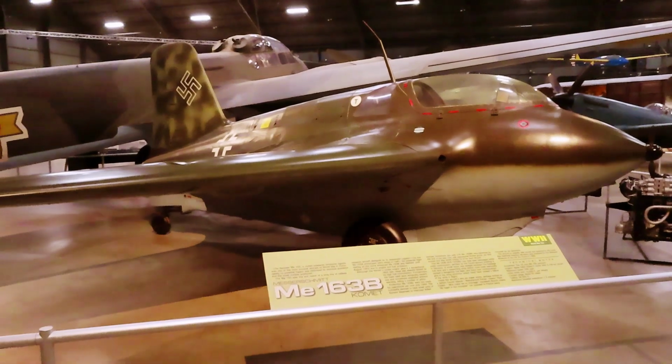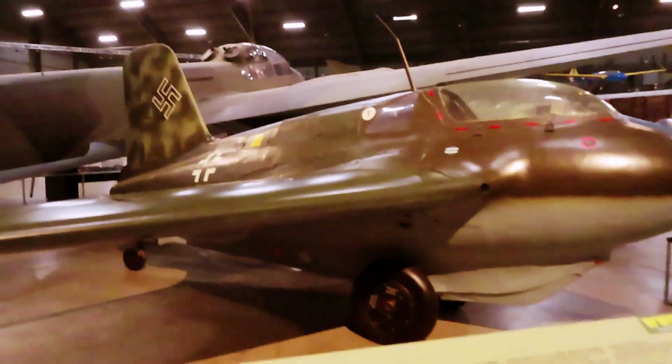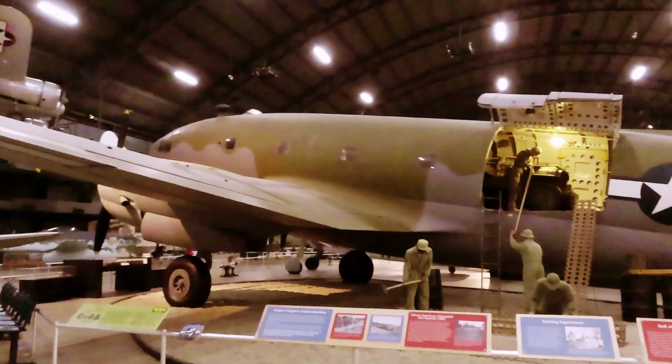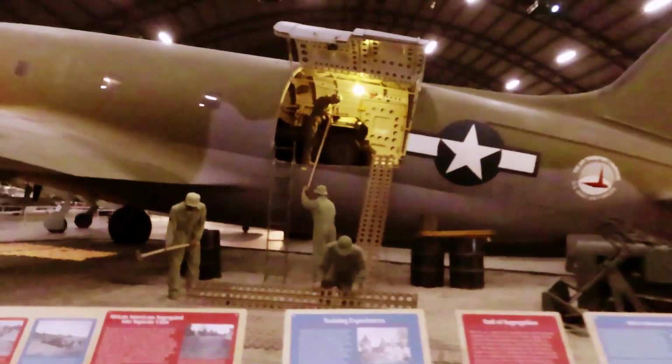And this is a German Me-163B Comet. And this is the C-46 Commando. And they have it decorated really nicely as if they're soldiers still at work.